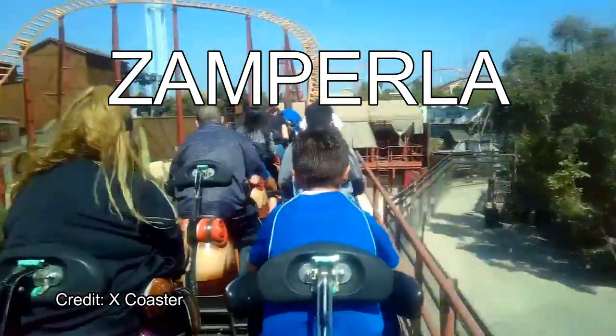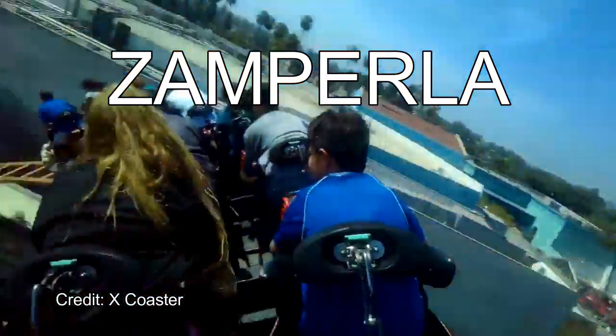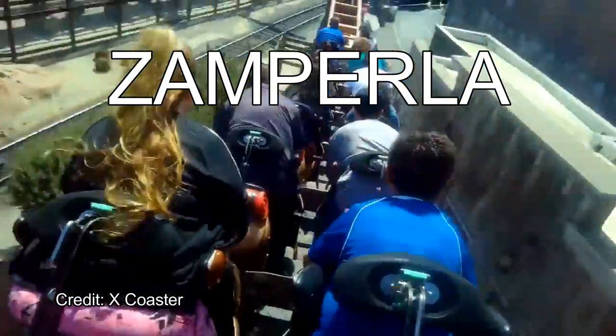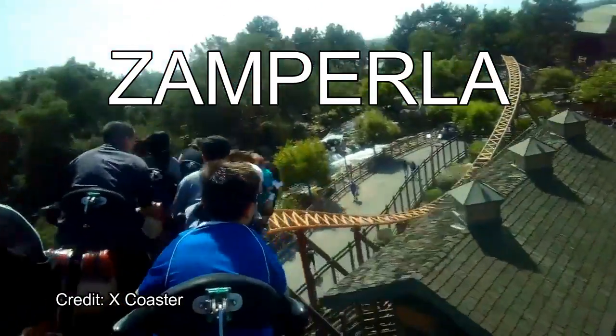Zamperla. Zamperla is an Italian roller coaster manufacturer known for making kiddie coasters and family coasters. Their track type is similar to that of B&M's. Famous coasters by them are Thunderbolt and Time Warp.